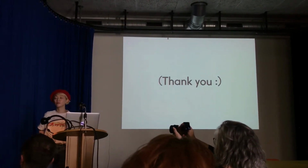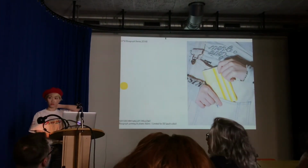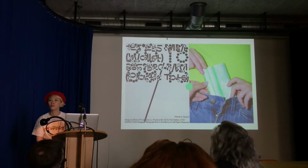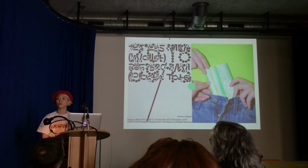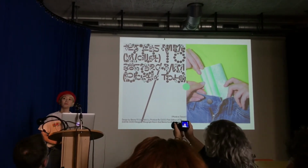I have a question about the wallet and what the process of sewing is, with what you were saying, the paper and then the plastic and then the sewing. Could you say something more about that? You mean the process? Yeah, do you print on the plastic or on the paper?